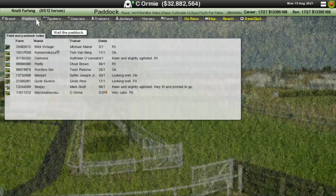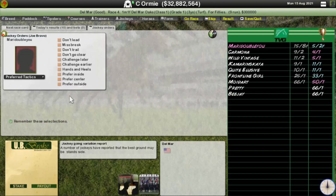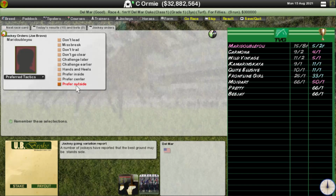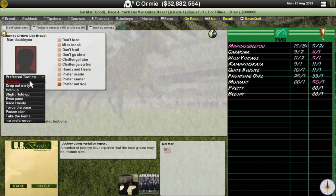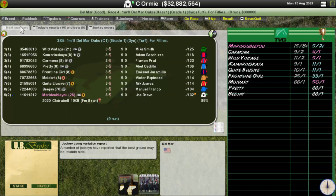Let's go check that out. Very calm and fit. That's not too bad then. BJ seems to be slightly agitated. Carmona as well. We should be the favourites. We should be overwhelmingly the favourites. Okay. Better ground stand side, so we need to go on the outside. Let's set prefer outside. There's nothing in there. No, that's just how we run. Yeah, that's how we run, and these are positioning issues, but this is kind of where we sit. That's fine. I guess just prefer outside for Marie.